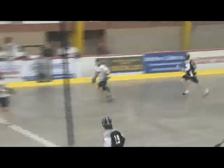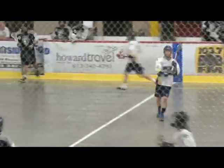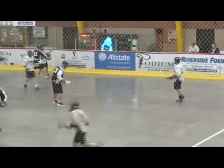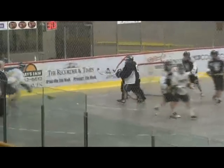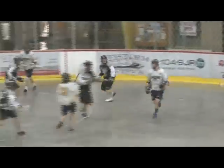Now, Brockville out of their own zone. Stops up, waits. I believe that's number 10, Jake Fawcett. Fawcett walks right in, shoots! Save. Barely. Oh. And Fawcett picks up the rebound.